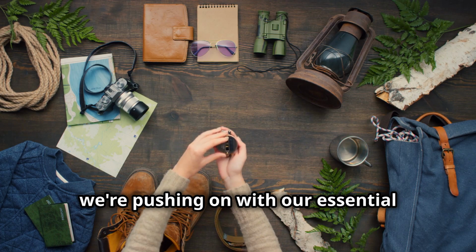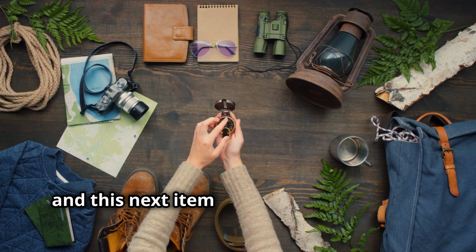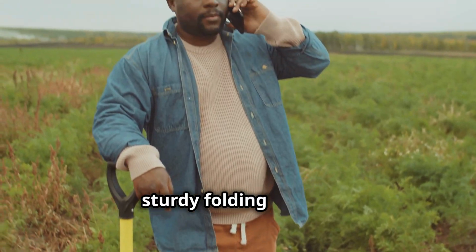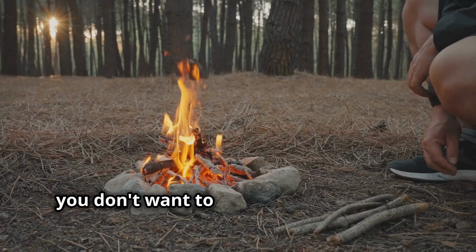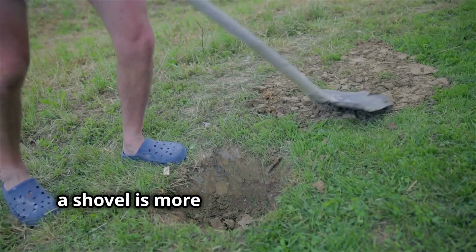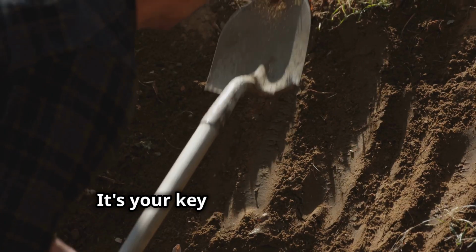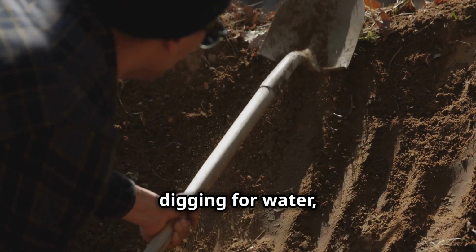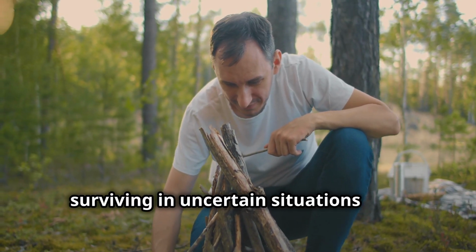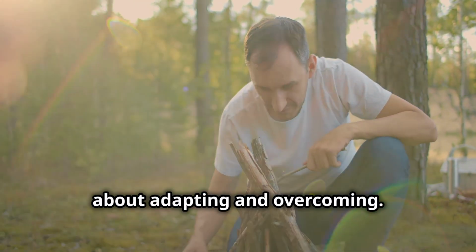Alright, we're pushing on with our essential survival gear, and this next item is a real game changer. We're talking about a good, sturdy, folding shovel. Trust me, you don't want to be caught in a prepper scenario without one. In these situations, a shovel is more than just a digging tool. It's your key to creating shelter, digging for water, even defending yourself if you need to. Remember, surviving in uncertain situations is all about adapting and overcoming.